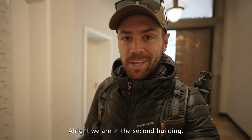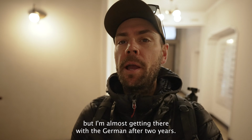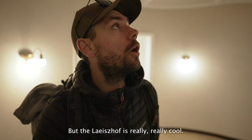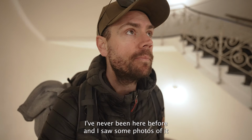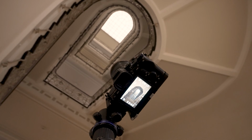All right, we are in the second building. This is the Leitzenhof. I'm probably pronouncing that wrong, but I'm almost getting there with the German after 2 years. But the Leitzenhof is really cool. I've never been here before, and I saw some photos of it, and I thought I gotta go and try and check that out with the A7R V.